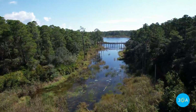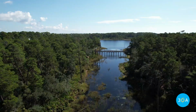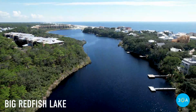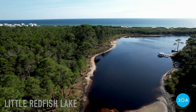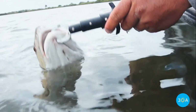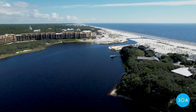Once you safely ascend the summit of Blue Mountain in Blue Mountain Beach, which is a whopping 64 feet above sea level, you'll soon cross Big Redfish Lake and Little Redfish Lake. I'm not sure if the name of these lakes were dictated by the relative size of the lakes or the size of the redfish that are pulled from them, but we'll let you fishermen weigh in on that debate.